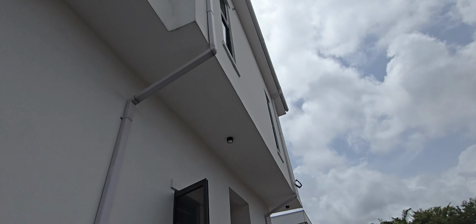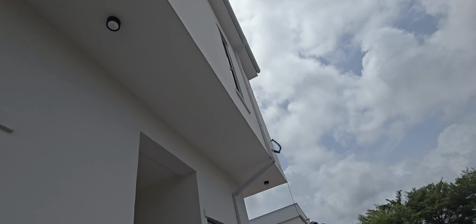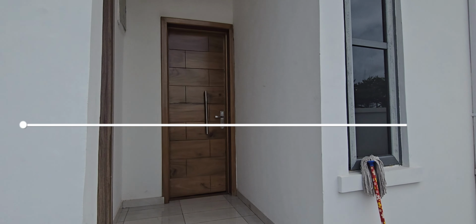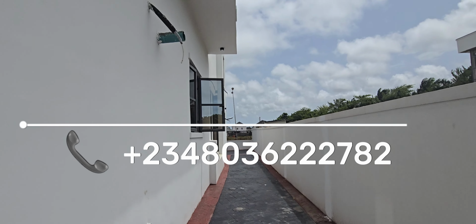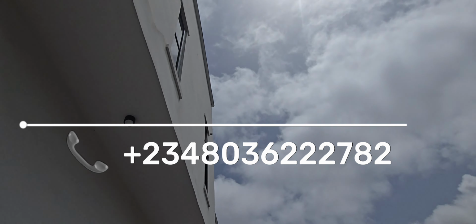This is exactly what you get. There is no other unit. It's just this one unit, and you want to be the proud owner of it. Once again, my name remains Jacob, and I am a trusted Lagos-based realtor committed to bringing you the very best of deals right here in Lagos.